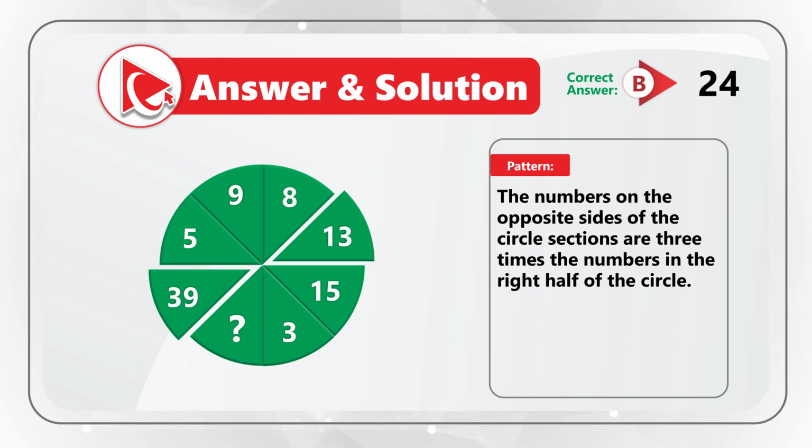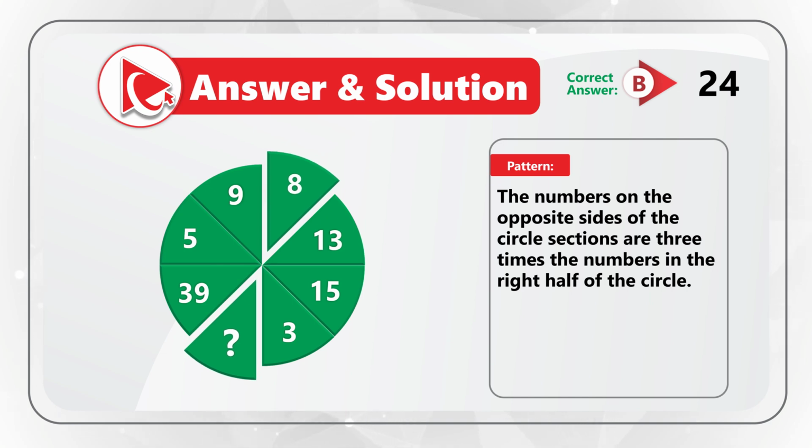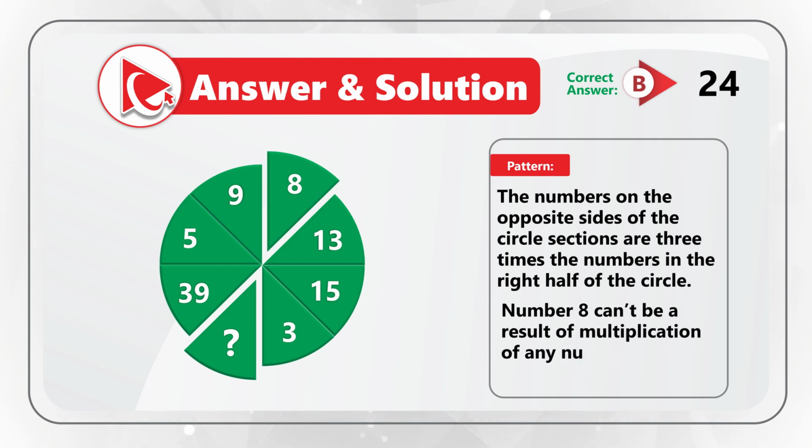Let's take a look at the missing number. Because number 8, which is on the opposite section, cannot be the result of multiplying any number by 3, this means that the missing number is the result of 8 multiplied by 3, which equals 24. This is why I think the correct answer here is choice B, 24.